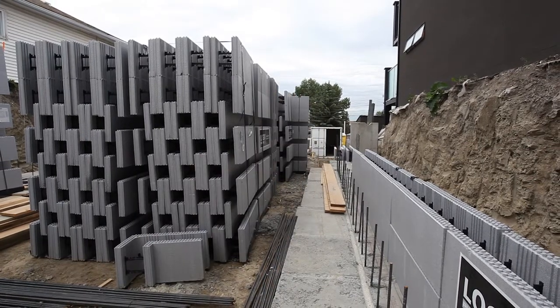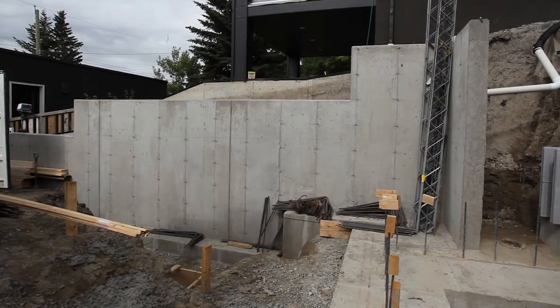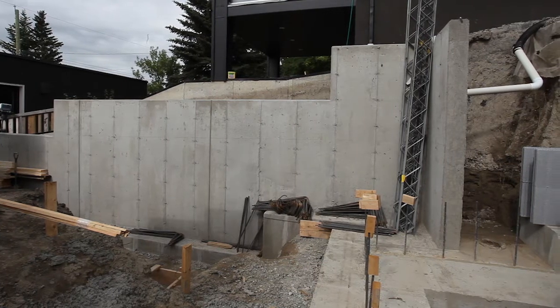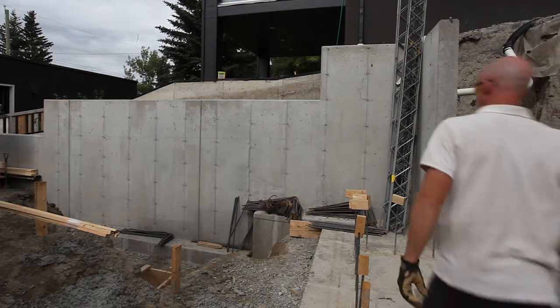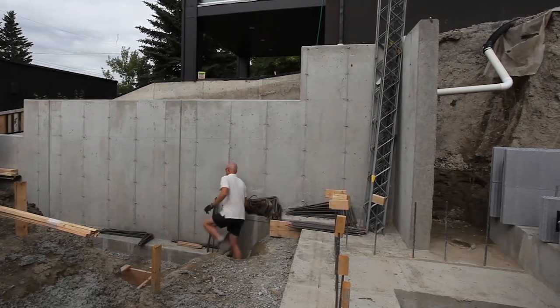Retaining walls add a lot of cost to a project, and the more difficult the terrain, the more retaining walls you have. Retaining walls are super important because they're holding up dirt, and there's all sorts of loads. There's huge loads on a retaining wall, including hydraulic.